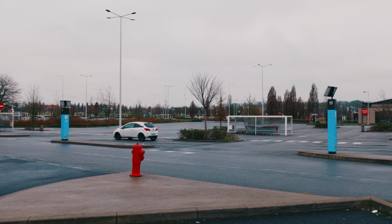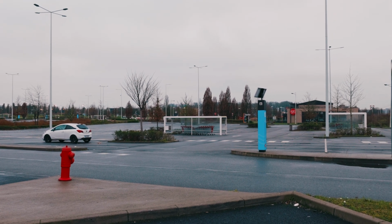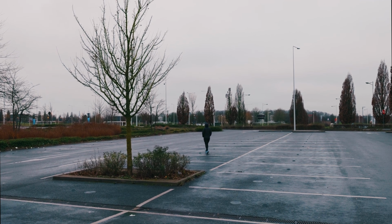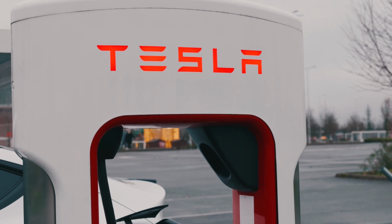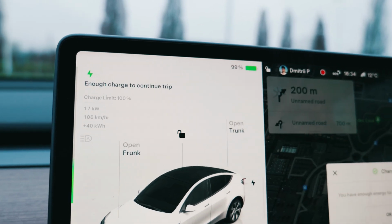Another interesting contrast after the Netherlands: in France on Christmas Day everything was pretty much dead. The supercharger was located at a huge shopping mall, but everything was closed, and here went our hope to have some croissants. At this stop we charged the full battery in 35 minutes and drove toward Paris.